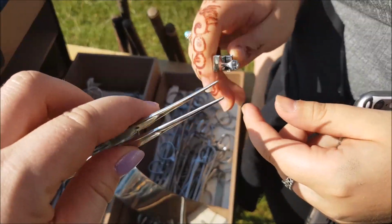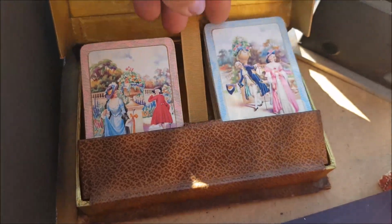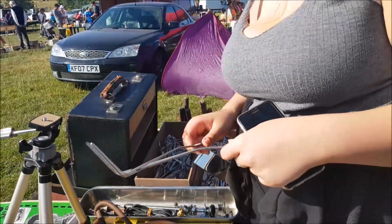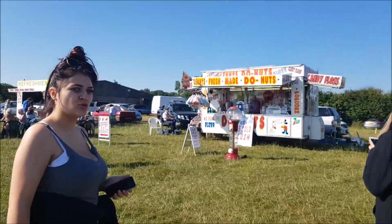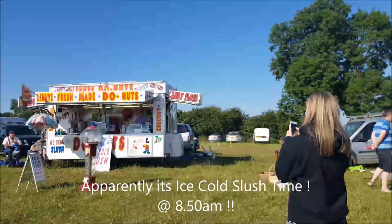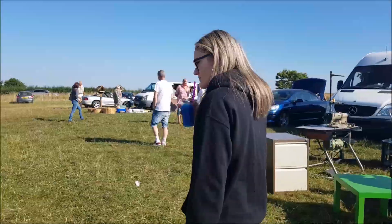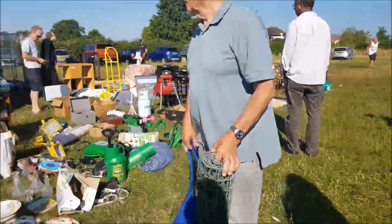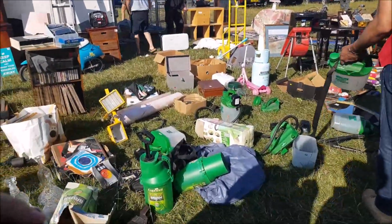Look! That's so cool. It's like an old set of cards, look. They're cool. Playing cards. Courtney, I think you're a little bit too fascinated with those. No. What time is it? Is it slush time? What time is it? Slush time. What time is it, Abby? It's called slush. Right, they got their slushes. Apparently slushes make everything better. We haven't found or bought anything else, but you never know. We'll keep having a look and seeing if there's anything else.